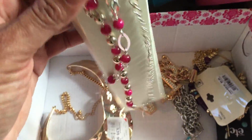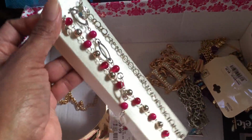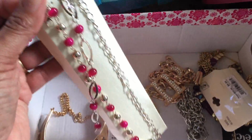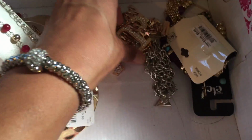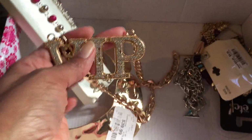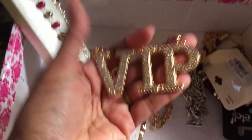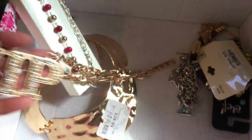Here are 3 little bracelets. One of them came loose, but the bottom piece is still on there. So I have 2 that are fine, and one just needs to be connected back to that bottom piece. Look at this. VIP. All right now. It's not the Frugalnista style, but hey. This came out of its original package, I guess.